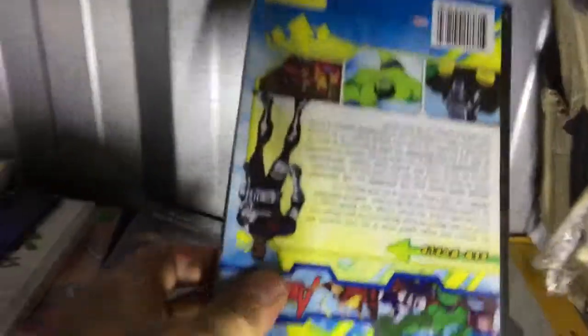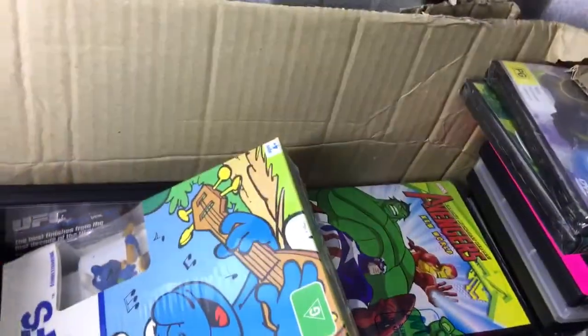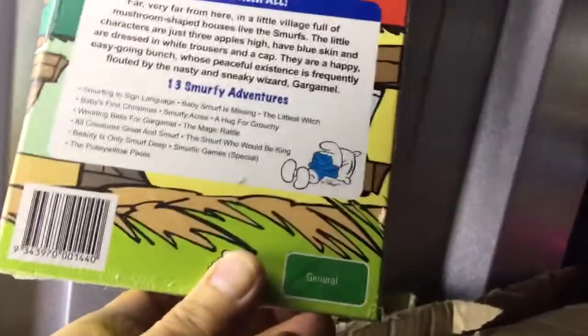Most, I see a number of them are still sealed. So you see they're all still sealed. From some books. Yep, you can see some of the... is that a toy or a DVD? Oh yeah, it's a DVD. Every one of it has a rating there.